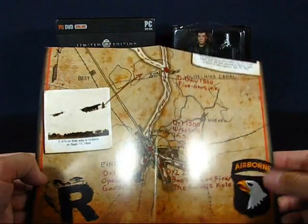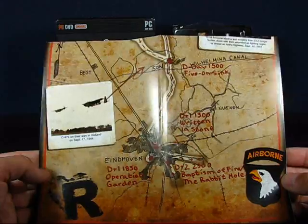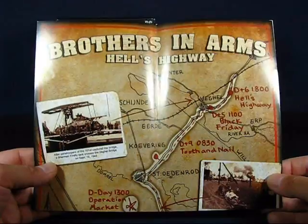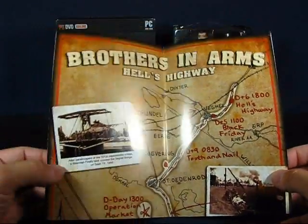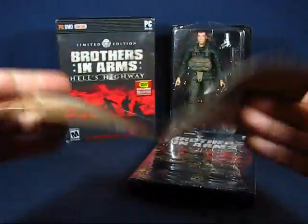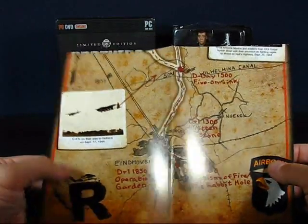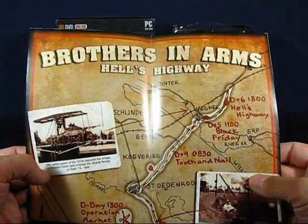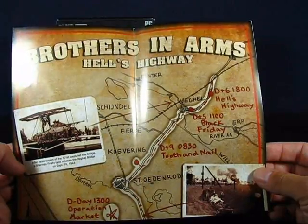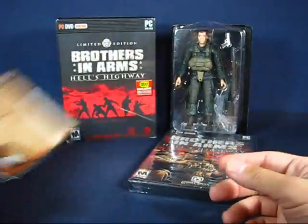And of course, if you followed any of the history, the Allies did not make it across the Rhine River. There's a lot of complications with the operation that made it a failure. But both the movie A Bridge Too Far and of course Hell's Highway are based off of this particular operation, and it comes with this map, which is kind of neat. On there you can see Eindhoven here and their journey. Looks like they got here on day 6 to Hell's Highway, and probably as far as they went on there. But kind of cool that they included this nice map.